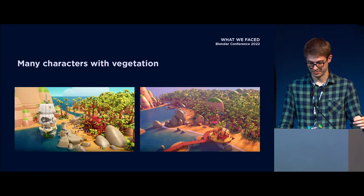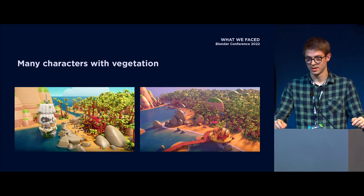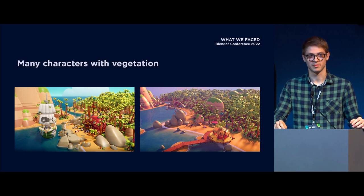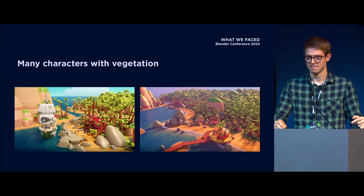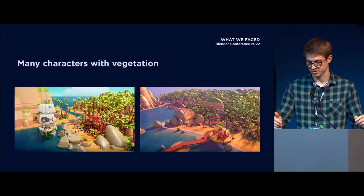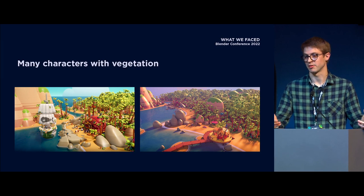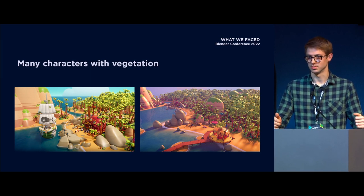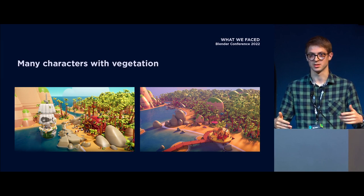And last but not least, this show is Pryrat. It was one of the last shows we delivered with Blender, also made on Blender 2.79. And this show featured a lot of heavy sets with vegetation and a high number of objects, and also a large number of complex character animations. So it was still a struggle to have responsive and light scenes.